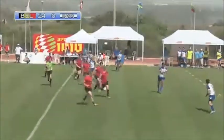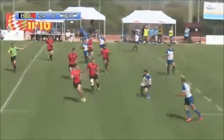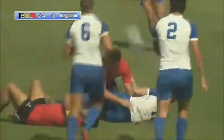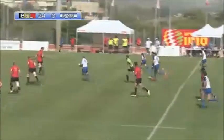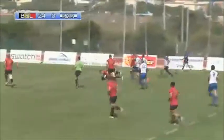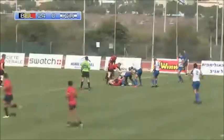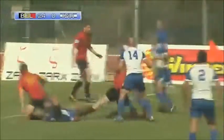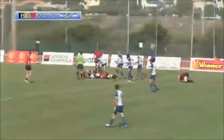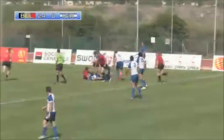Nice pass. Swing it. Swing it. Adrian has to attack it now. They have to look for the gap. Not going anywhere. And it's a penalty for Israel. Omer Khalfi is going to play the ball quickly. He has no choice. Try to score the try, then he's going to run it. Good run for Willie. And Omer Khalfi's found the gap. It's a quick ruck.